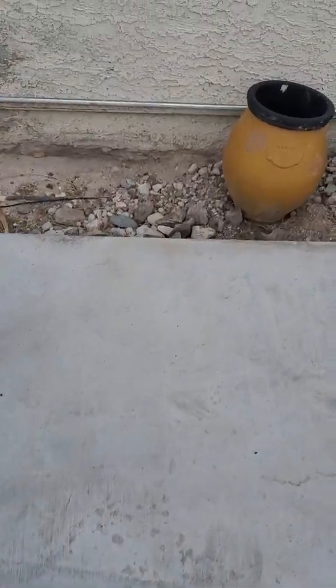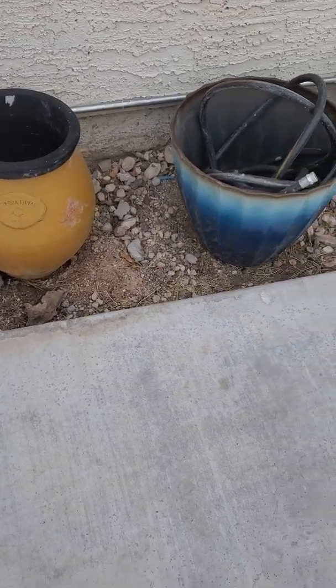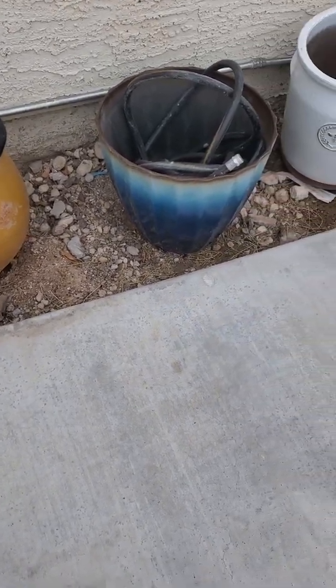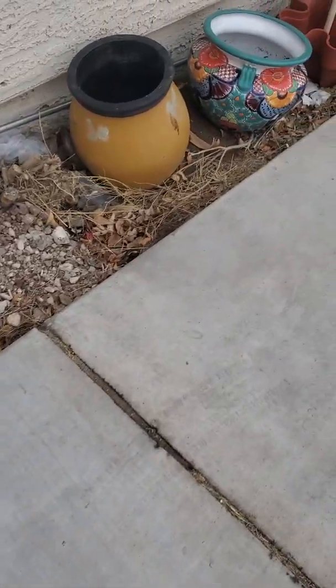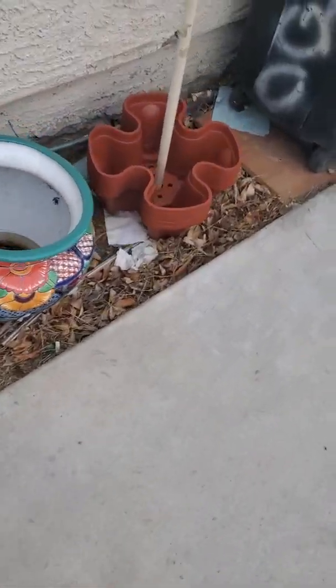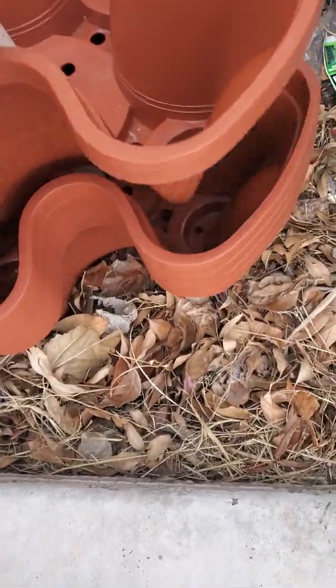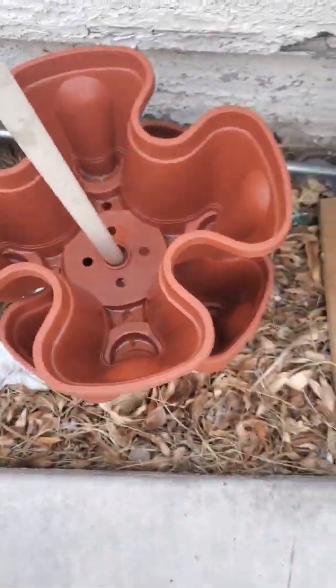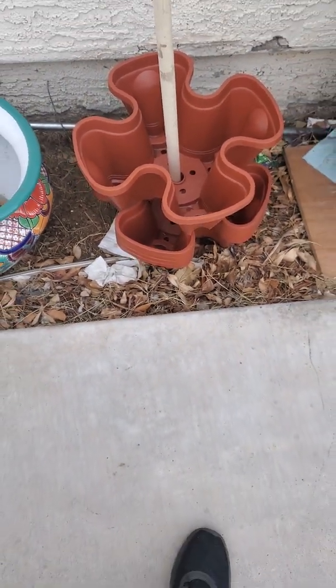Now these are my pots, you guys. I got some pretty nice pots. I was excited to put stuff in them, but I couldn't grow very successfully in them with the system I'm using. But these are the pots that I'm going to use. These right here, they're stackable pots. And this is where I'm going to put all my strawberries and food and stuff like that. You just keep doing them and they'll stack up really high.